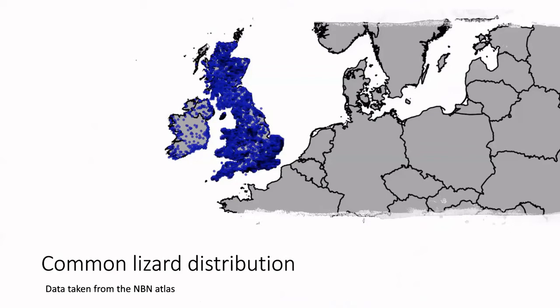And this is every single record, every single verified record since the NBN has managed to source records. So these records can stretch back to the late 1800s. I mean, there's very, very few before the 1950s, but just as a disclaimer, this isn't exactly where you'll find them now. This is more of a historical distribution.